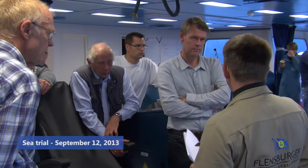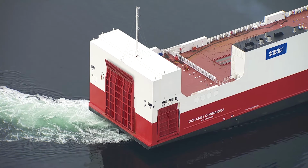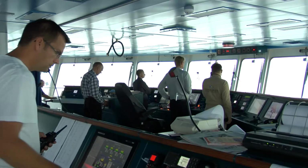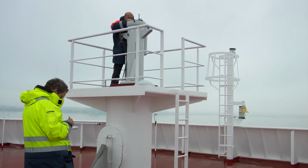All of the equipment's functions and quality were tested in a 4-day sea trial. The Oceanex Connaigra is one of the most modern vessels in the world, with state-of-the-art systems and integrated navigational bridge. So before the owner can take delivery of the vessel, we have to make sure that all functions are properly fulfilled and work as intended.